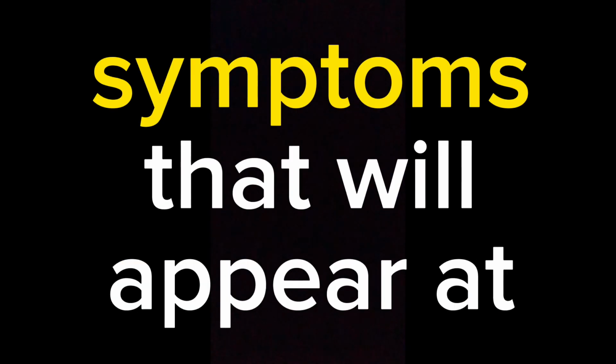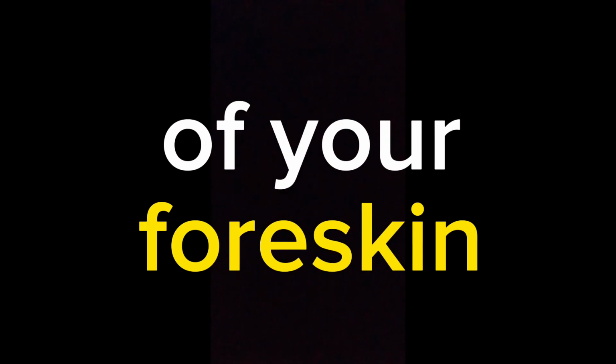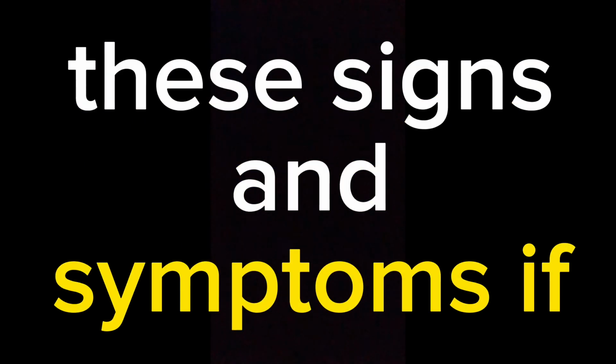The common signs and symptoms that will appear are a painless lump or sores that may sometimes bleed, swelling or irritation, especially on the head of the penis, a sign we call balanitis. We also have skin thickening or changes in skin color, flat growths that look bluish or brownish, foul smell, fluid underneath your foreskin, small crusty bumps, and a rash. Less serious conditions like infection and allergic reaction can also cause these symptoms. Still, it is better to have your healthcare provider look at these signs and symptoms if you experience them.